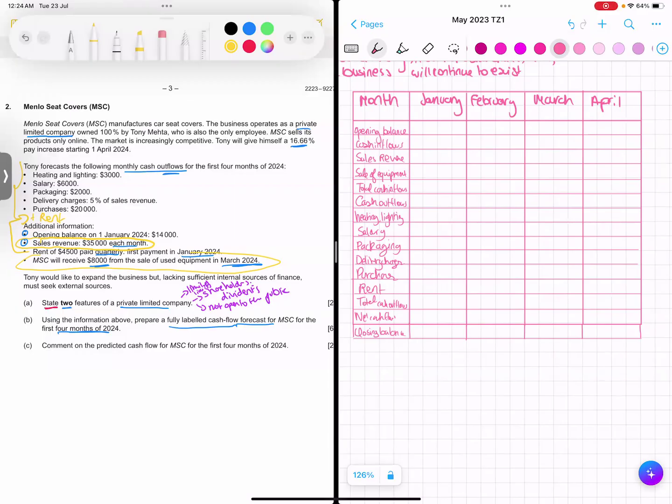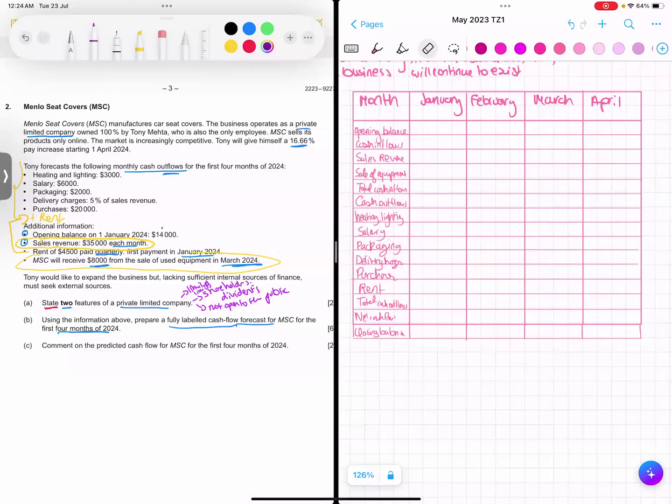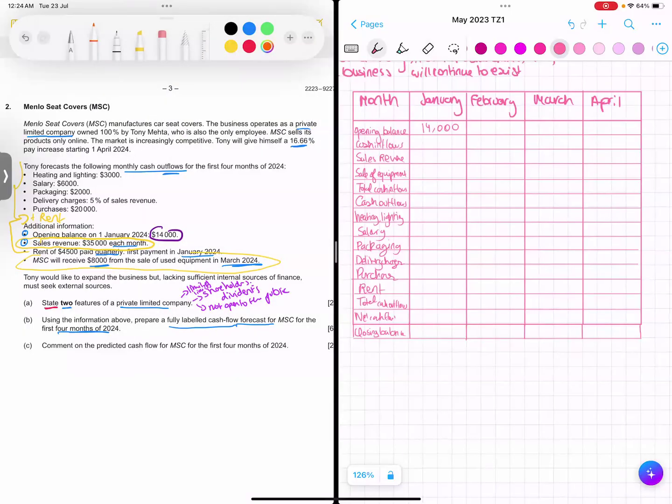So let us begin. Firstly, they told us that our opening balance is 14,000. So we have that written down here, 14,000. Then we know that we have two inflows and the rest are all outflows. So what are inflows, what are outflows? I just want to break that down for you guys. Inflows go into the business. So money in the business.